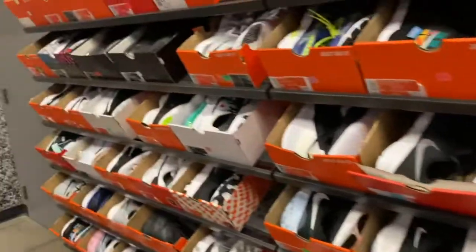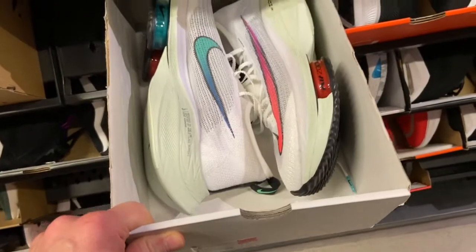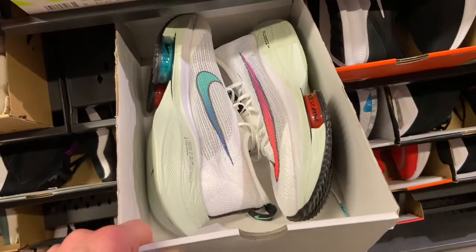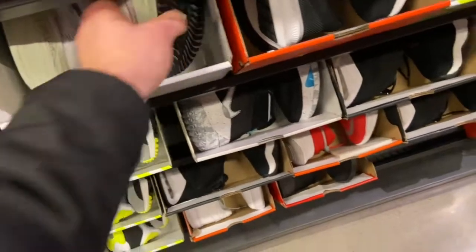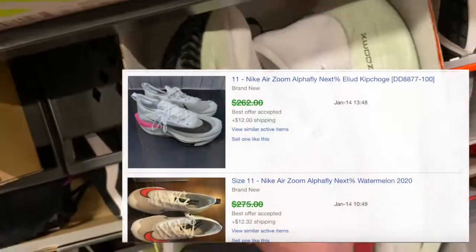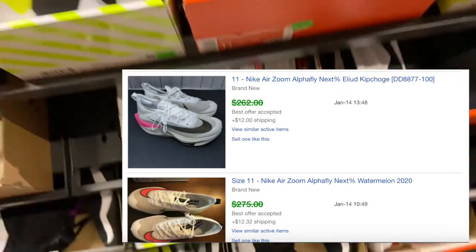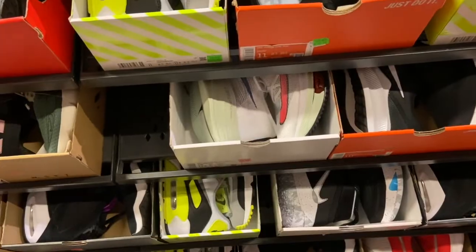Nothing of huge note. I almost thought I had a huge find right here. These were $275 minus 30% minus 20%, which brings them down to about $150 overall. Definitely looking at them a little further, they look pretty worn. Those will never sell as new without box. So they're selling for about $250, $260 online.